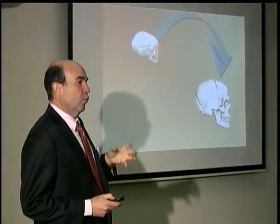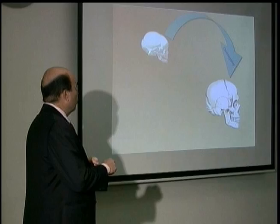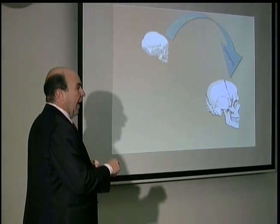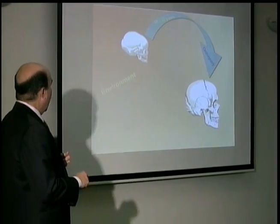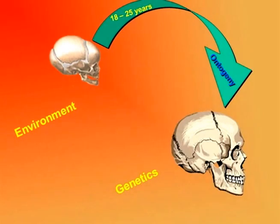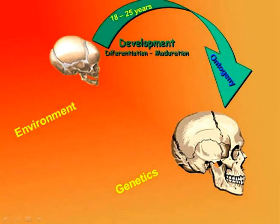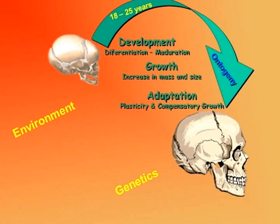So to understand that, what is the situation, we need to understand how is the normal craniofacial growth and development through our life, since we were born and then until we become an adult. And this is a process of about 18 to 25 years. And during this time, we are influenced by the environment, and the environment is leading with the genetics all the development, that is differentiation of the tissues, all the growth, that is the increase in the size and change of the shape, and how we adapt through plasticity. So all these processes are happening during the craniofacial growth and development.